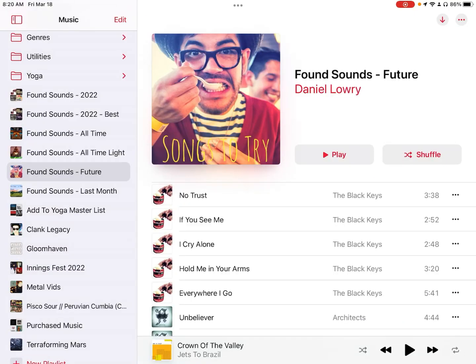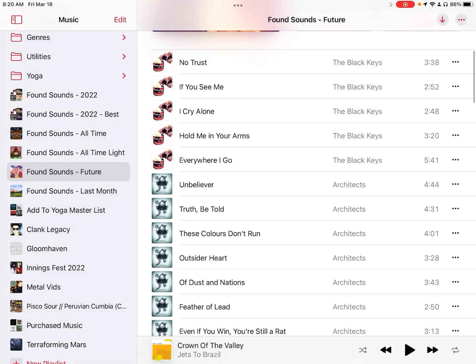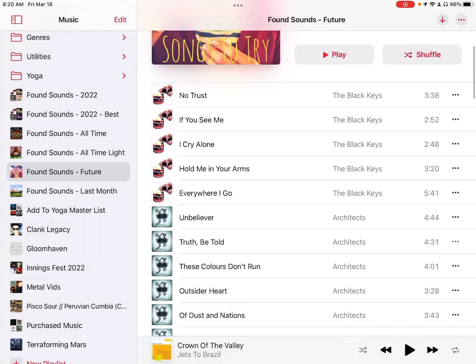Now, once I've added all the albums that look interesting to me, they're actually going to show up in a smart playlist I have set up called Found Sounds Future. The rules for this are simple. It's just any songs in my library that are not loved and not rated. If you want to see what that looks like on the desktop to get it set up, my first video goes over how I get that set up. But here's what the playlist looks like in Apple Music.